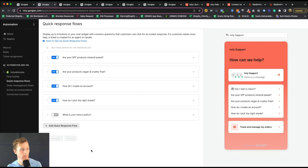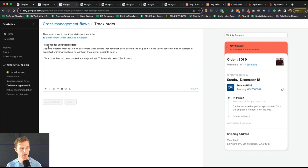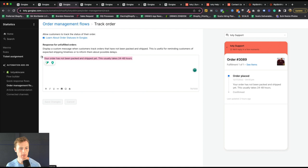After quick response flows, you have what's called order management flows. So this allows customers to take actions depending on their order status just directly from the chat widget. So you can allow customers to view tracking information. And in this case, you have a response for unfulfilled orders. So the order hasn't been fulfilled yet. This is the copy that will show up. It has not been packed and shipped yet. And then this usually takes 24 to 48 hours.